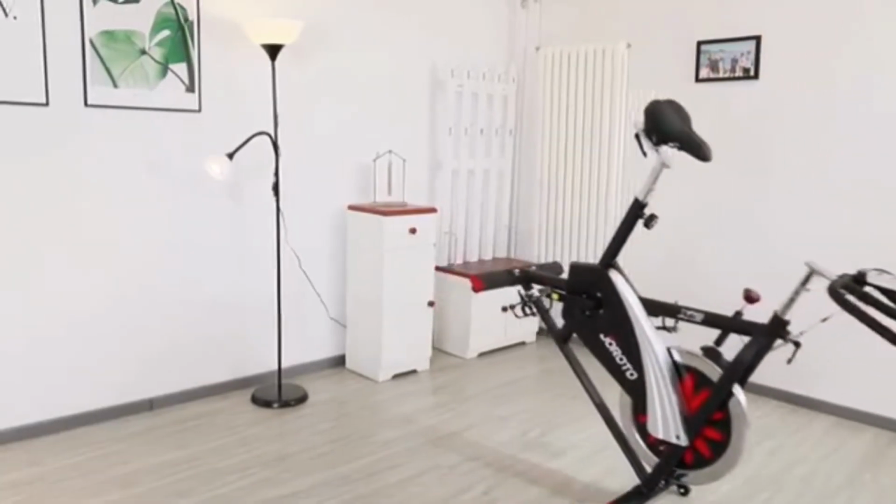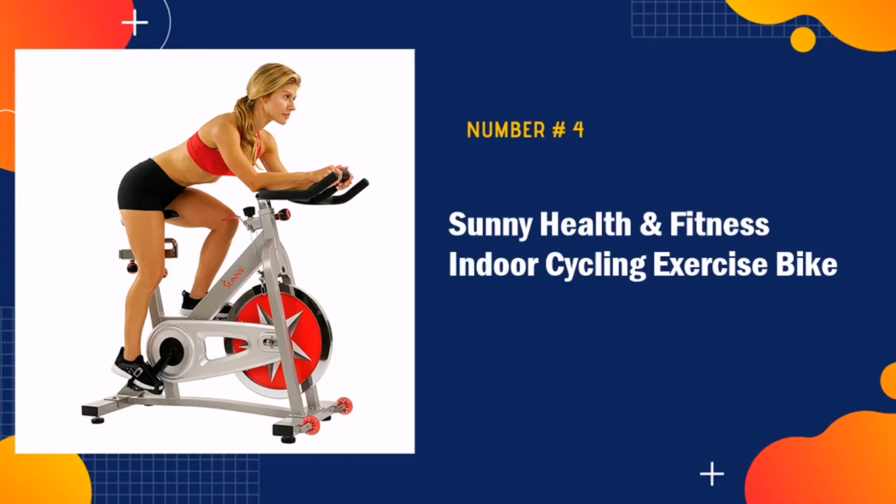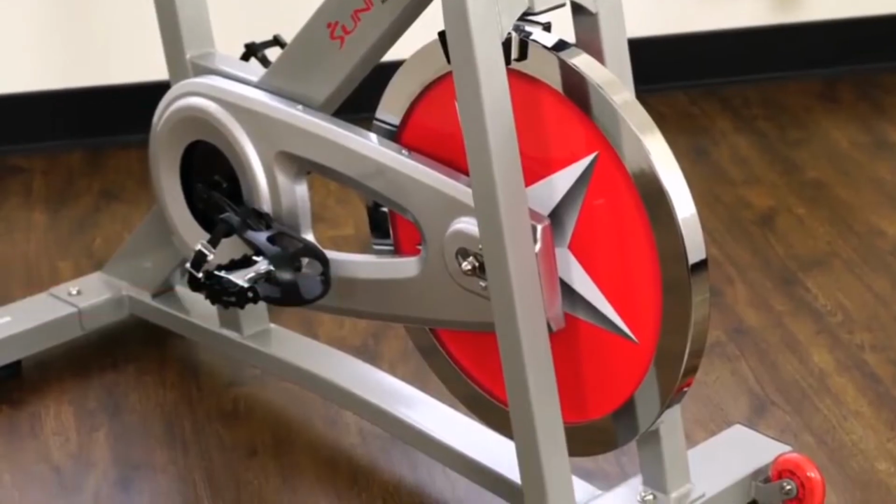Easily, enjoy fitness and enjoy. Number 4 in our best exercise bike for the money list is Sunny Health and Fitness Indoor Cycling Exercise Bike.